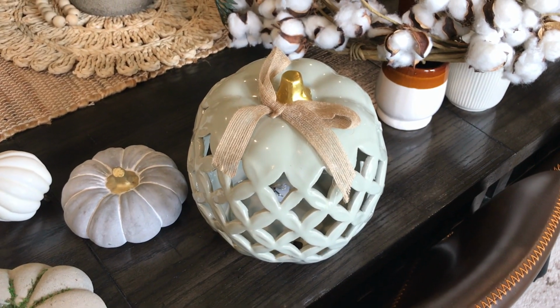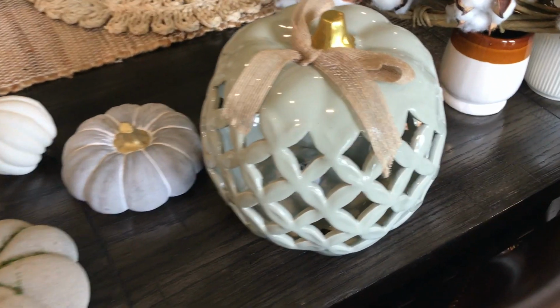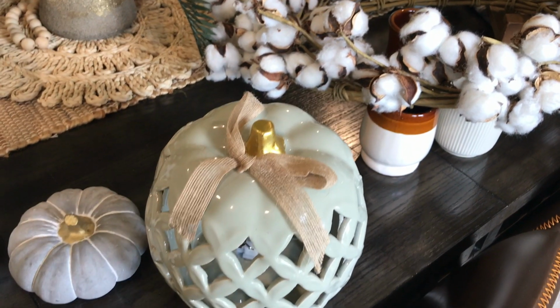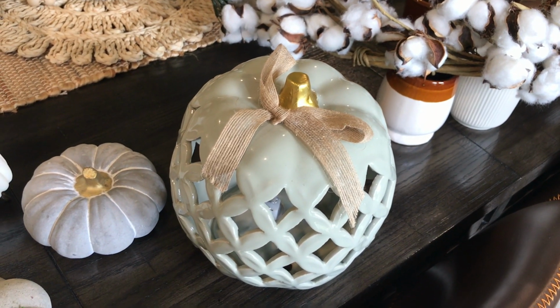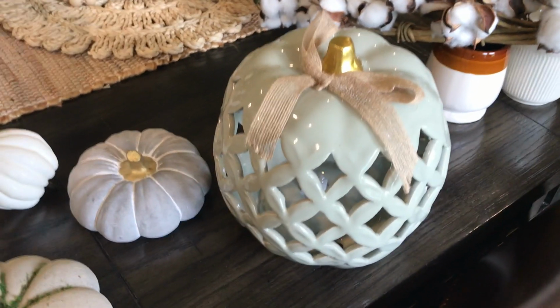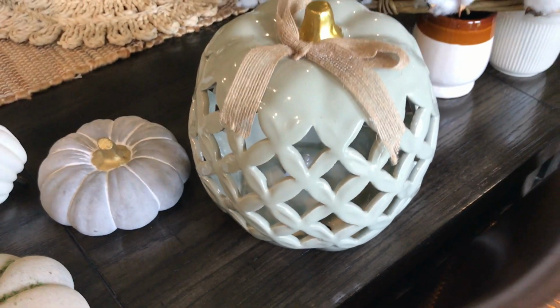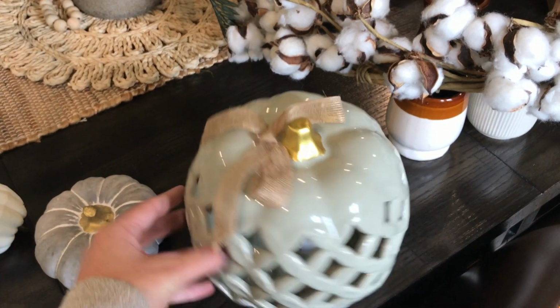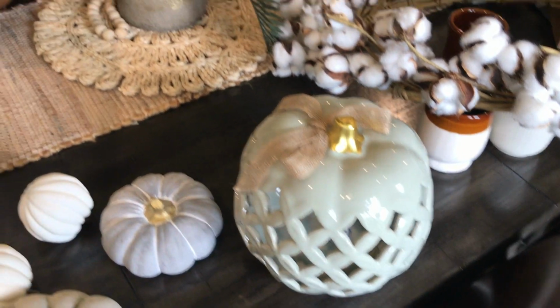You guys let me know. Do you think it's neutral enough? It's kind of hard to tell that it's actually a true mint color, but if I do, I'm going to paint the stem probably black or a coppery color again, like an amber. But anyway, let me know. Do you think I should use this with the rest of my decor this year? Because it is more on the minty green side, so we'll see about that. Either way, it is a really nice piece though, and I do like it.